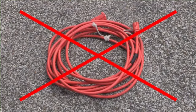Extension cords are not recommended because with each foot in length, the amount of voltage and power that reach the RV is reduced. This can not only cause operational problems with the RV, but can cause an increased risk of fire, property damage, and personal injury.